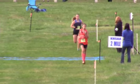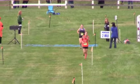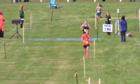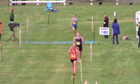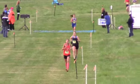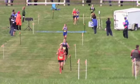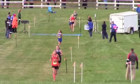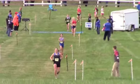Mattingly has about a 10-20 meter gap on Watkins. Mattingly comes through in about 12:14. Watkins about 12:18. And here comes Howard in around 12:28. So it looks like not much has changed since last year's state meet, considering the positioning of the returners. Just a lot of graduates this past season.